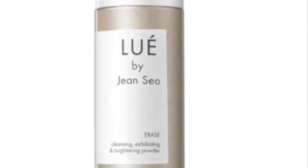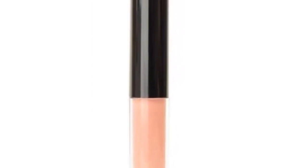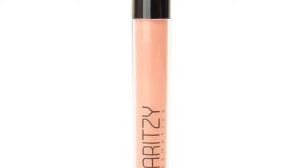Looks very nice. And then the next item looks like it's a full-size product from Laritzy, Lip Gloss, and it comes in the color of Vibe. So that looks very nice.